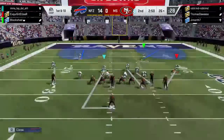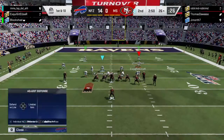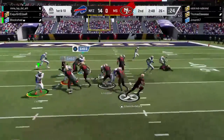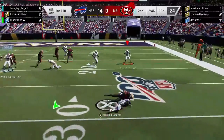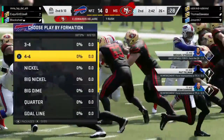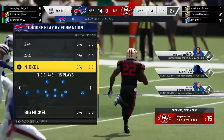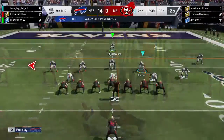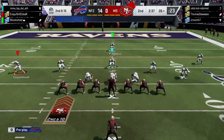Set. Oh, yeah. And here we go again. Now a handoff here to his running back. And just no chance of turning the corner. He can only get back to the line of scrimmage. 2nd and 10 coming up.